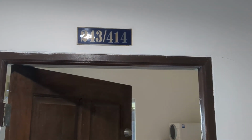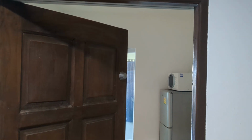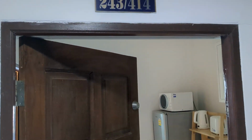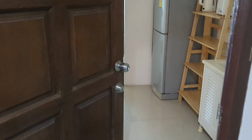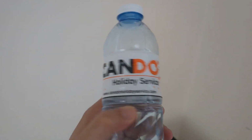So this is View 6 Condotel. I'm in room 414 on the 12th floor. Just gonna give you a quick room tour of this. This is a Cando Holiday service place.